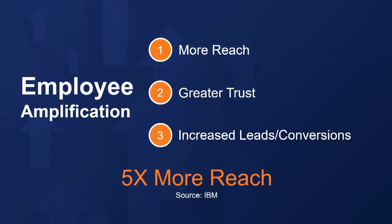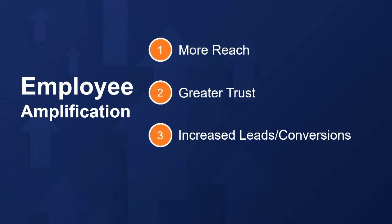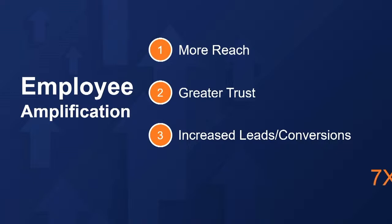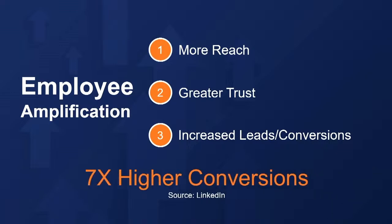According to IBM, companies that have employee amplification going on get 5 times more reach with their content. According to Hootsuite, they get 24 times more engagement. And then finally, according to LinkedIn, this is mind-boggling, 7 times higher conversion rates. So if that visitor comes to your website and opts into something on your website and they came through one of your employees, your conversion rate is 7 times higher than if they came through another source.